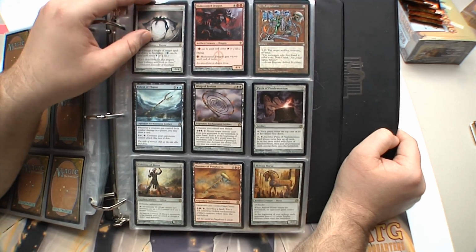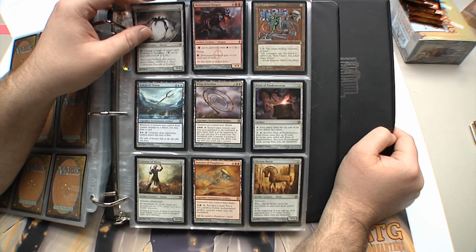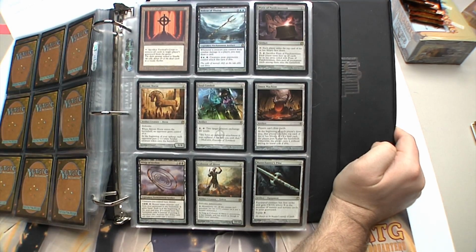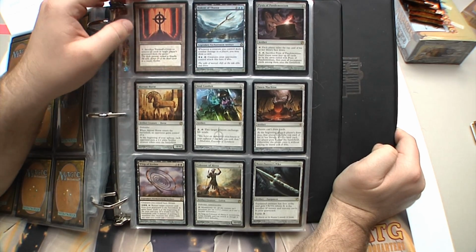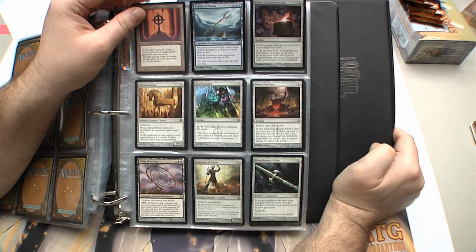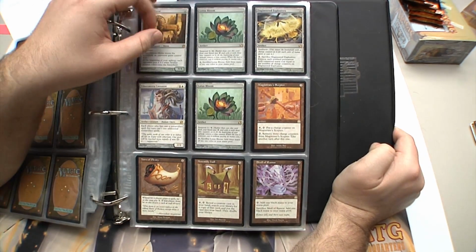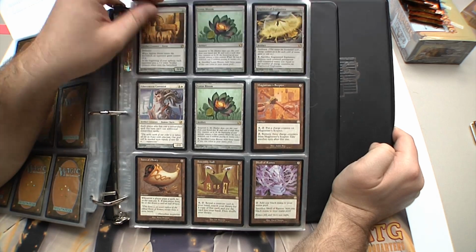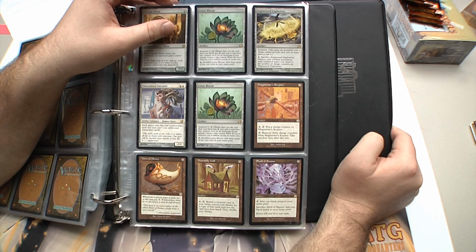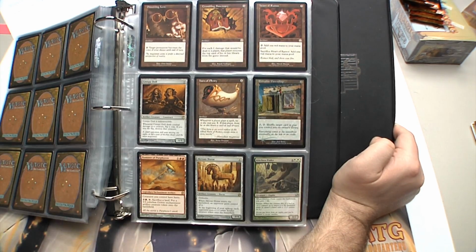Icy Manipulator, Bident of Thassa, Whip of Erebos, Pixie of Pandemonium, Colossus, Hammer of Purphoros, Crown and Horse, Tormod's Crypt from Dark, I think, Bident of Thassa, Soul Conduit, Omen Machine, another Whip, Colossus, Runechanter's Pike, Horse, Lotus Bloom, Engineered Explosives from Modern Masters, Aethersworn Canonist, Lotus Bloom, Magistrate's Scepter, Horn of Plenty, Assembly Hall, and Skull of Ramos.